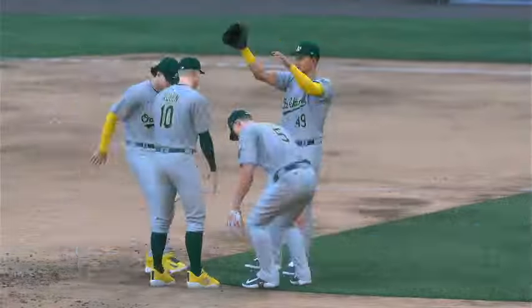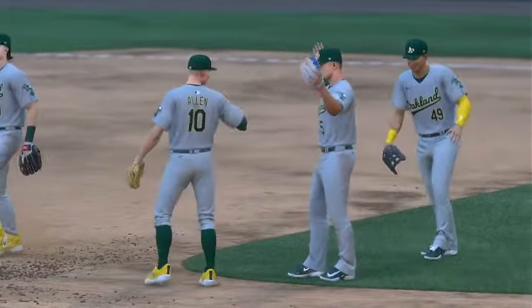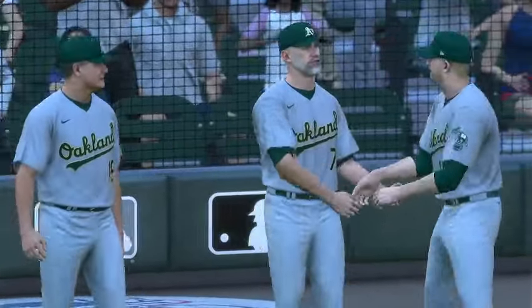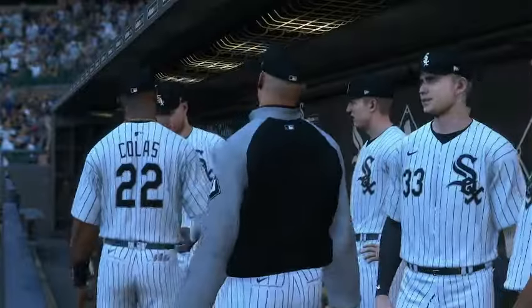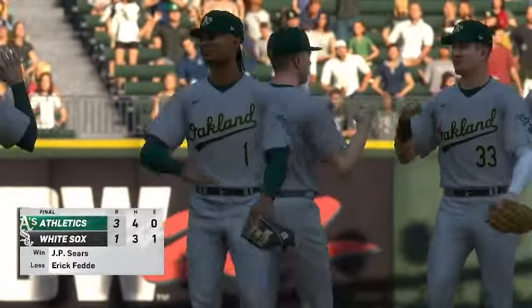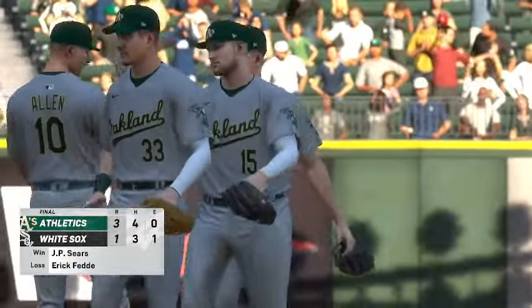3-1 ball game, quick game. We were looking for a little bit more. It seemed at points the offenses were going to break out, but a total of 4 runs combined. Really good pitching and defense on both sides. Just a couple of key swings making all the difference. And your final, 3-1 victorious.